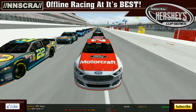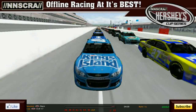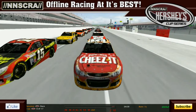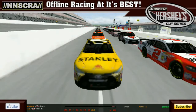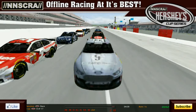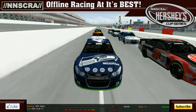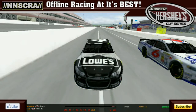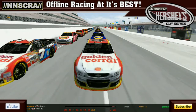Let's take a look at the rest of your starting lineup for today's race. There you see Kyle Matthews making the race after a long tenure of not being in the main event. Another driver that made it as well that hasn't been here for a while is the 23, I believe, Brandon Gonzalez, I think. Anyway, we're getting ready to go green.